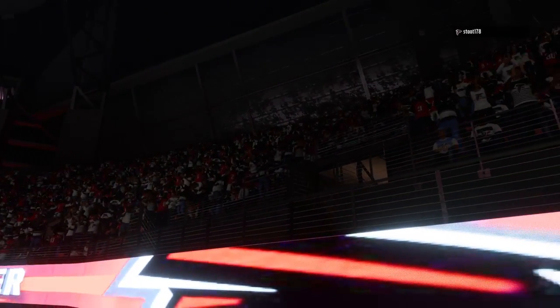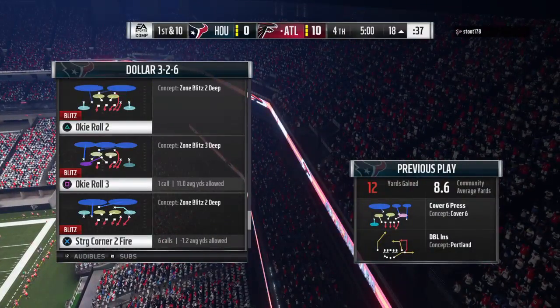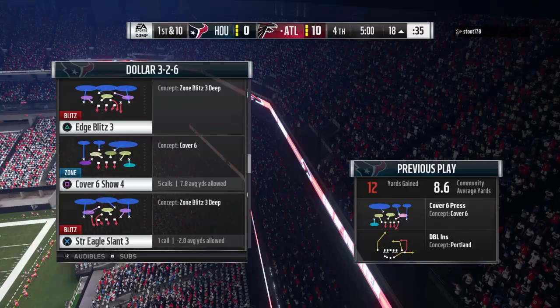Back now here on EA Sports. It's the Falcons. They've got the football. They've got the lead as we get set to start the 4th.